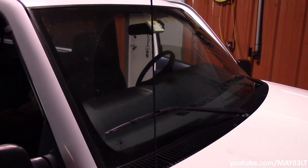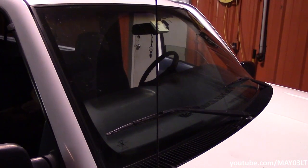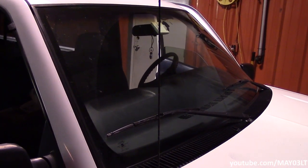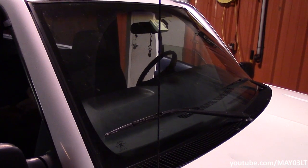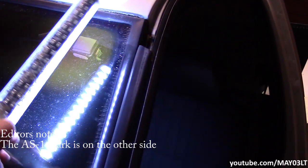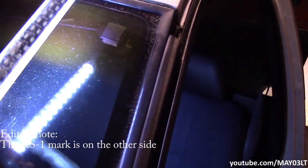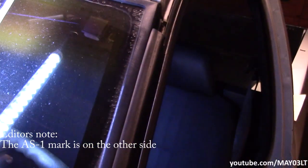Now for the glass, you can't have any cracks in that windshield. It's hit or miss as far as if you get a little chip in there or maybe a little star. Sometimes they'll let you through, sometimes they won't. Well, my pickup here doesn't have that little line. It's usually on windshields. I think it's like the AS1 line. You can't have any tint or stickers that go below that line.